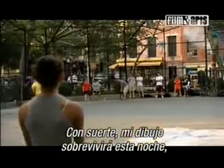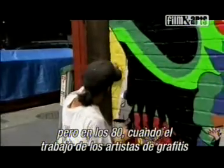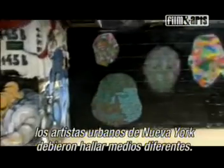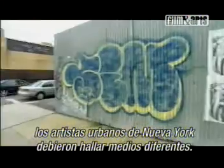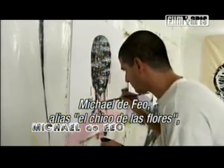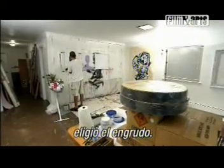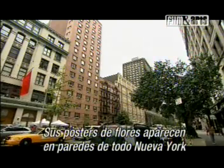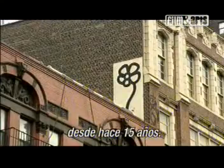My drawing will hopefully survive the night, but back in the 80s, when graffiti artists' work was destroyed by aggressive clean-up campaigns, New York street artists had to find different media. Michael DeFeo, aka the Flower Guy, chose wheat pasting. His flower posters have appeared on walls across New York City for the past 15 years.